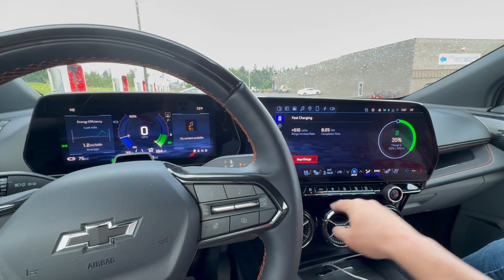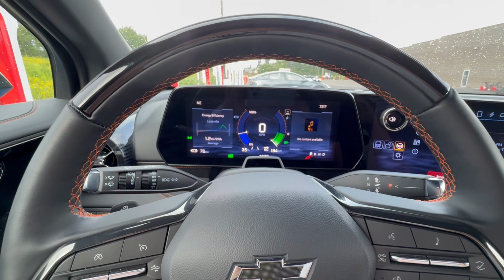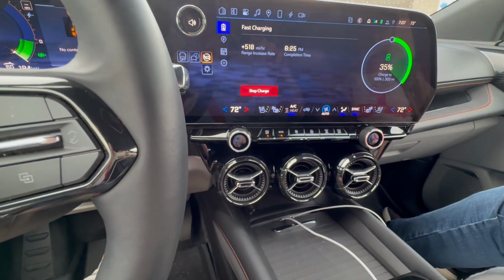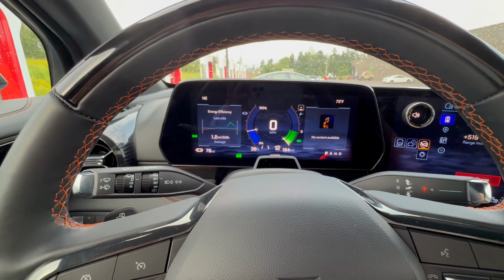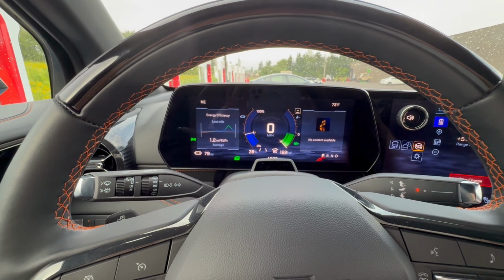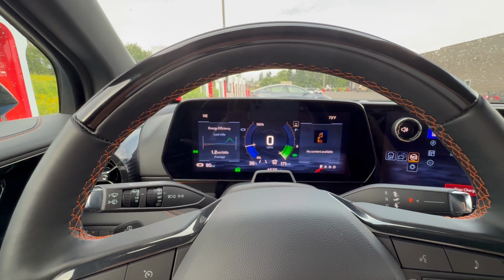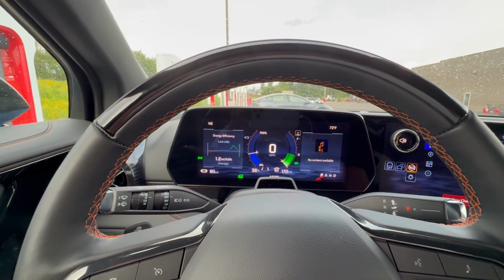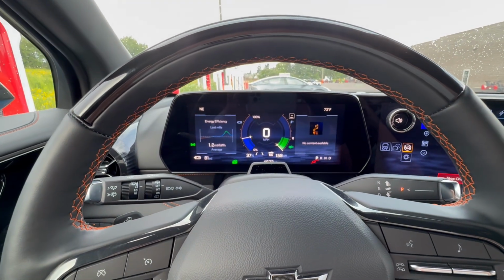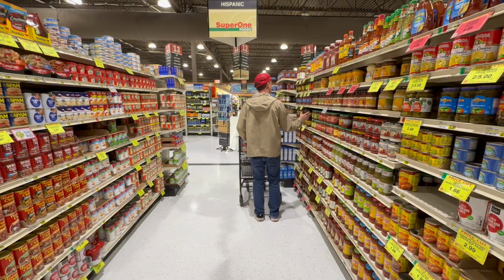Turn on the air, see if that affects it any. 184, still 184 with the air on. 184. So it doesn't look like it affects it all too much. Oh, it's starting to go down now. 171. Let's turn off the air, see if it goes back up. It does not go back up, so the air doesn't seem to affect it.